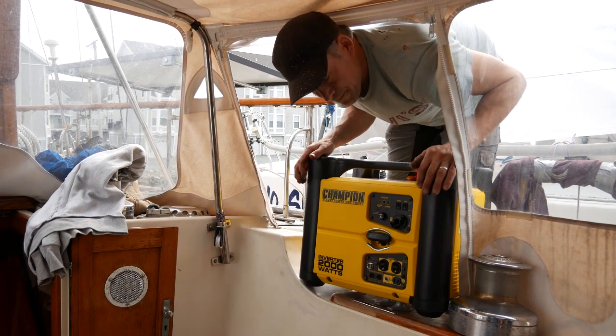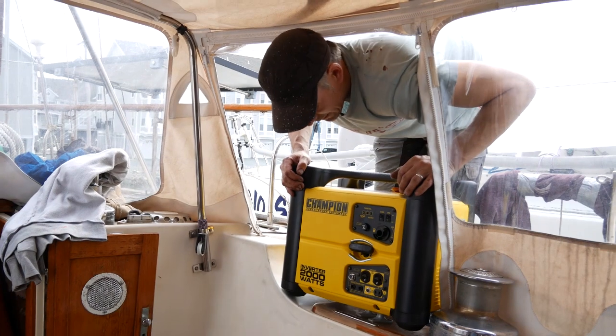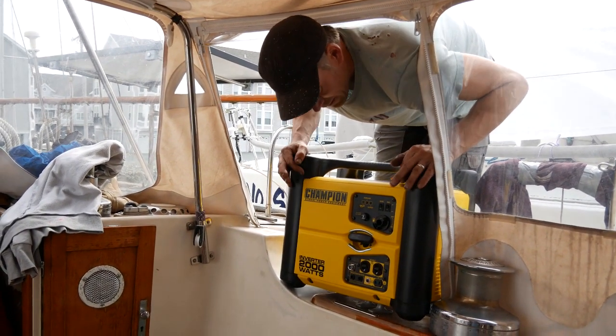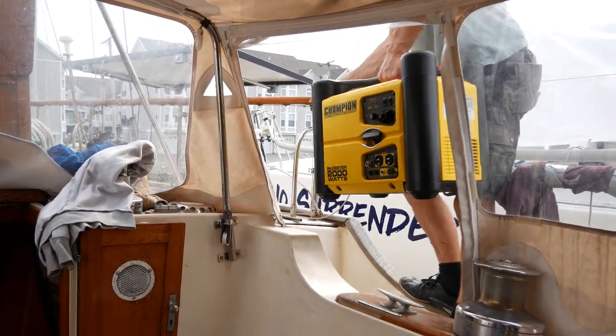Yep. And the reason being, the last one which lived in here was diesel. Obviously this one runs on petrol. Yeah, so we can't have it in the locker. It needs to go out on deck. Cool. Yeah, fingers crossed this all works. It looks very clean and new and lovely. I'm quite excited.